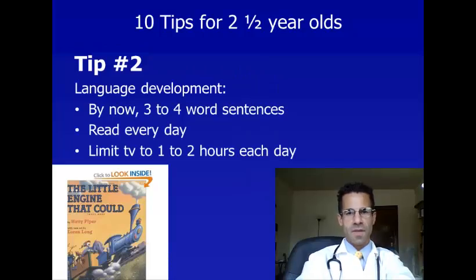Tip number 2, promote language development. By now, your child should be making 3 to 4 word sentences like, I want apple. I put on coat. Those are examples of 3 to 4 word sentences. And your child's speech should be intelligible to most of your family, if not everybody.